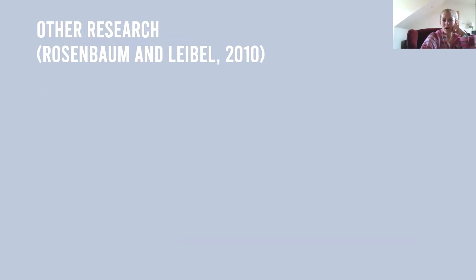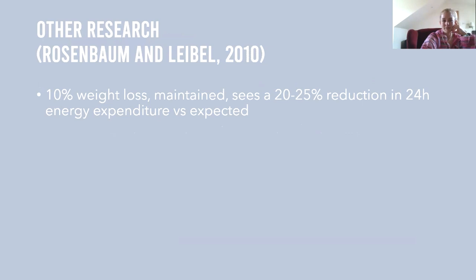So other research is also very interesting in the adaptive thermogenesis arena. So this paper by Rosenbaum and Leibel, I don't know how to pronounce that name, in 2010 showed that 10% weight loss maintained sees a 20 to 25% reduction in 24-hour energy expenditure versus what we would expect. And this is interesting because this is 24-hour energy expenditure. So this is your daily energy expenditure, not just your BMR.